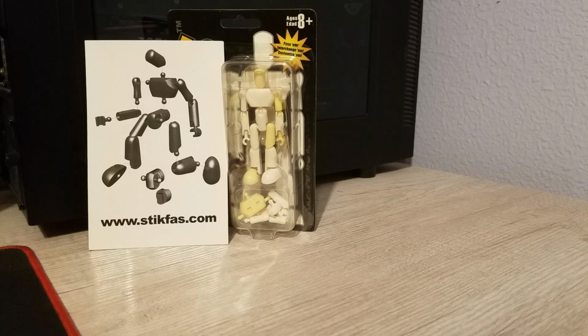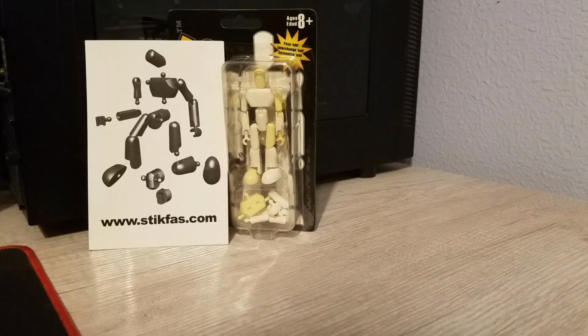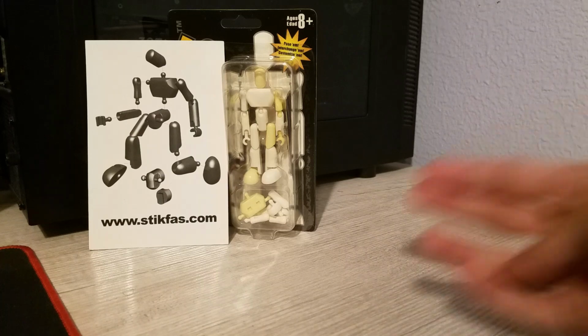They partnered with Hasbro to bring Stikfas, a series of buildable action figures. I don't know if these figures were made to compete with Bionicle or if they were around mainly for Stikfas to kind of be out there. So that's a little bit of what Stikfas did for Hasbro and various other companies. Fun fact, the very first Stikfas were distributed by EA, which is very interesting. Who would know that one of the worst companies in the world would distribute these guys?